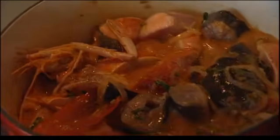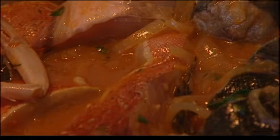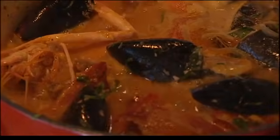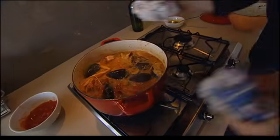Brodet we don't stir, we just shake it, because if you stir the fish, you're gonna end up with all broken pieces of fish. Towards the end, we're gonna put some mussels, because mussels don't need much to cook, and they're the best when you just cook them a couple of minutes, just to make the dish more colorful and more beautiful.